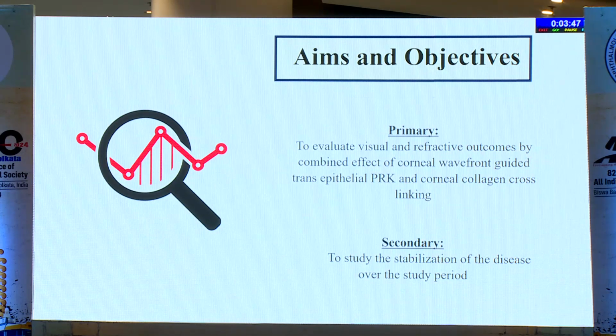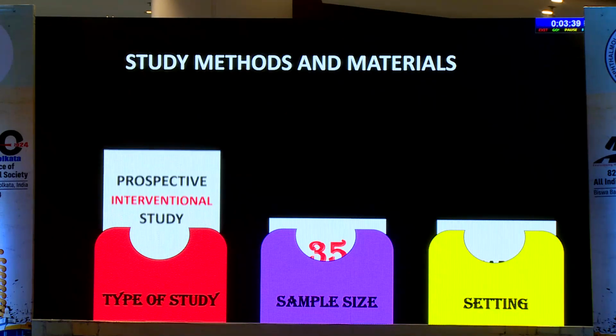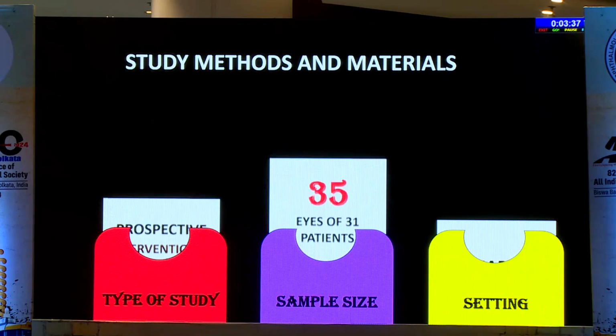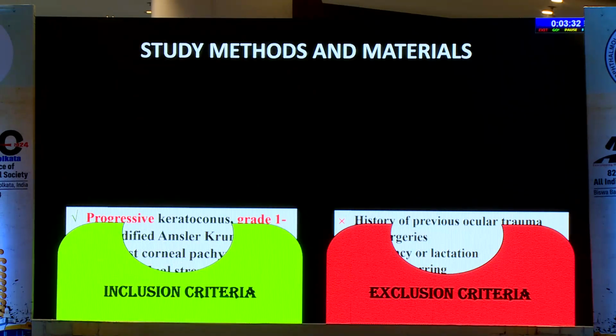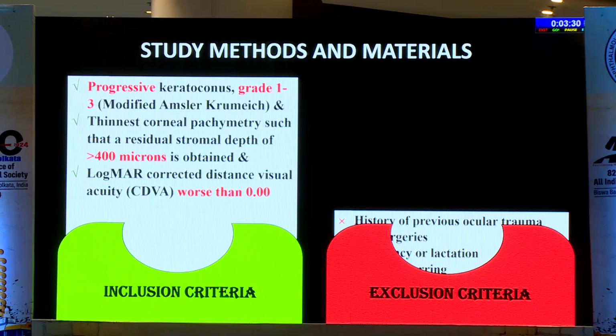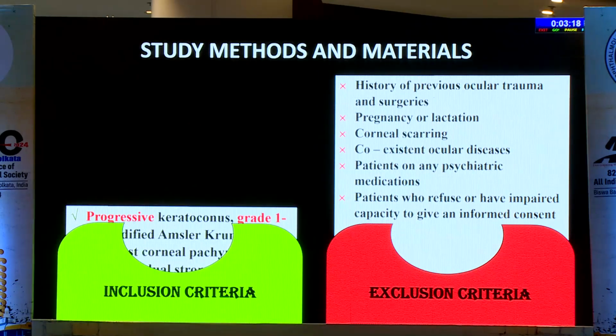We targeted mainly only the higher order aberrations, and the secondary outcome was to study the stabilization of the disease. It was a prospective interventional study where 35 eyes of 31 patients were studied in a tertiary eye hospital over a period of 1 year. Our inclusion criteria were progressive keratoconus of grade 1 to 3 with thinnest corneal pachymetry such that a residual stromal depth of more than 400 microns was obtained, and logMAR CDVA worse than 0. Exclusion criteria were any previous ocular trauma, systemic or ocular conditions which would affect disease progression, or patients who did not give consent.